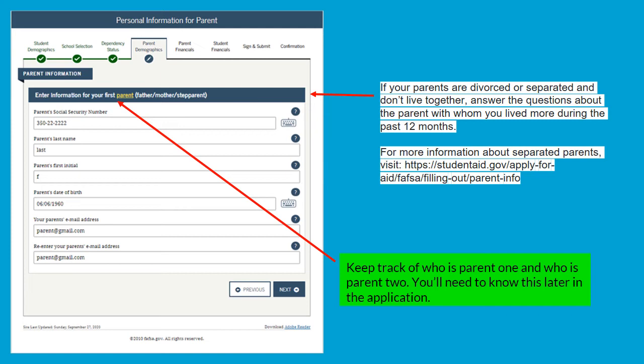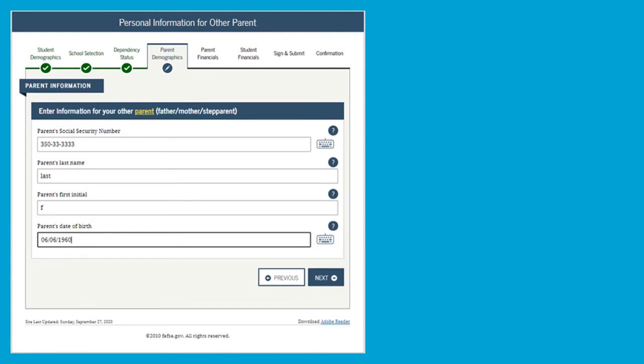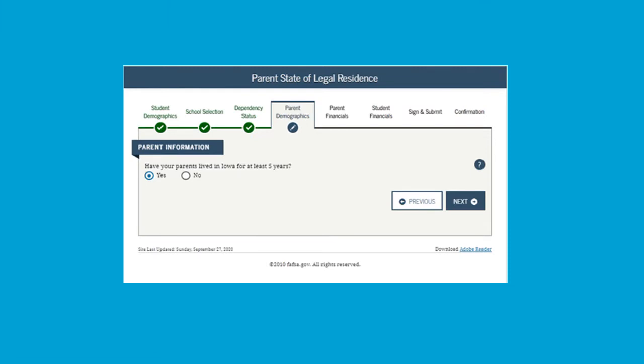So you will enter your parent's social security number, last name, first initial, parent date of birth, parent's email address, and then click Next. It is going to ask you the same information for the other parent if you have two parents. So again, if your parent is remarried, parent 2 would be your step-parent's information. Have your parents lived in Florida for at least 5 years? This would be yes or no.